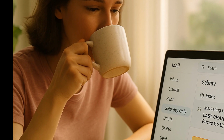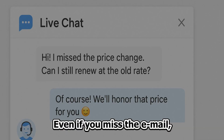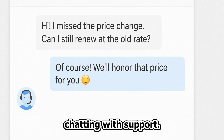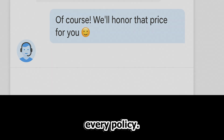and steady pulse. Most services that raise prices come with a grace window or a grandfather clause. Even if you miss the email, you can often lock in the old rate by chatting with support. Companies want to keep paying customers happy, and they quietly build wiggle room into every policy.